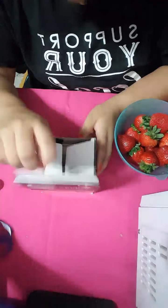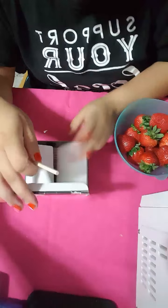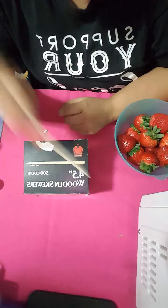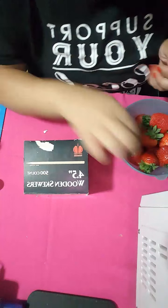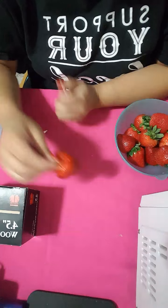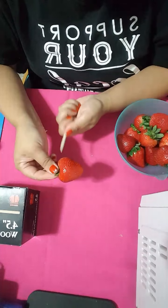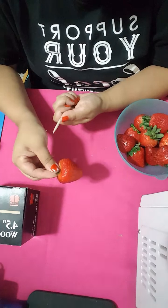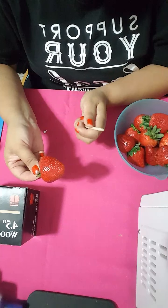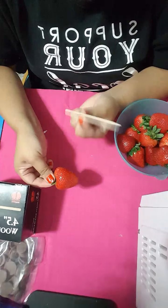With sticks. Let me show you. Just because I feel like I get a cleaner dip, and I'm not doing this to my strawberry, getting it from the stem. Sometimes the stems are almost coming off, and then you end up with your strawberry falling in the chocolate. So just to avoid all that, I use the skewer.